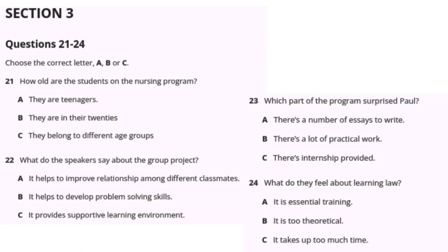I want to be a registered nurse working in a public hospital after graduation. So the internship provided is a valuable opportunity for clinical practice in a supportive learning atmosphere. However, I was amazed by the amount of written assignments since I thought the course should have focused more on practice-oriented learning. Well, I have to disagree with you, Paul.